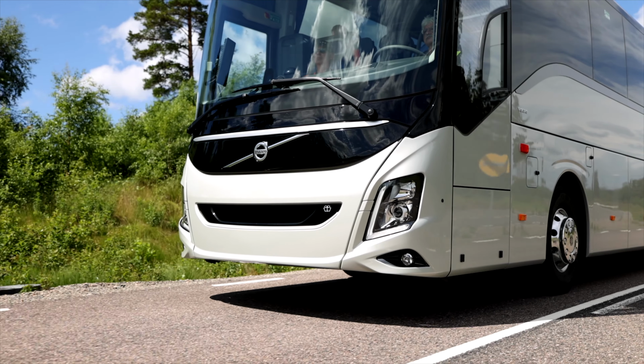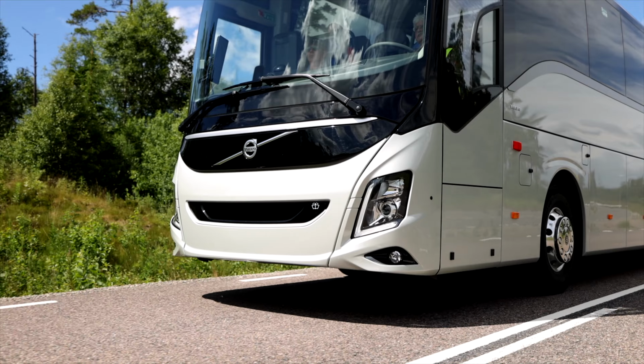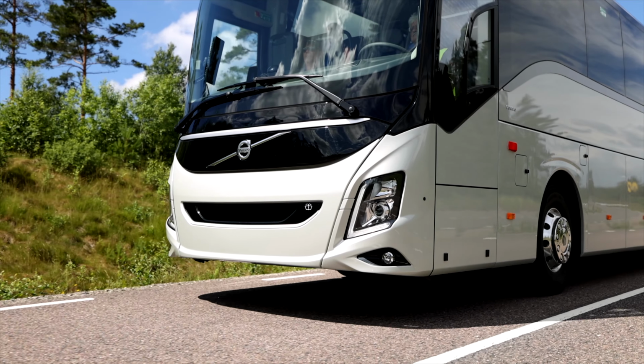And we are also introducing the new version of our best-in-class gearbox, the well-known I-Shift. It is even faster in changing gears than before. It is even more reliable than before. Also, there are new rear axle ratios to further reduce the fuel consumption.